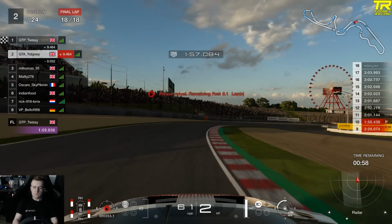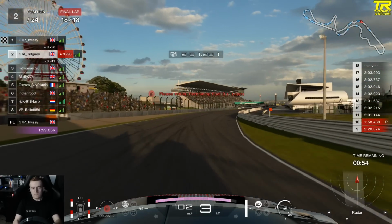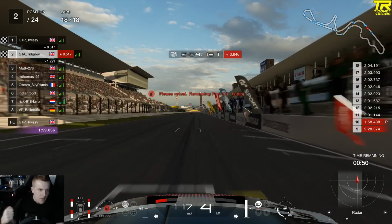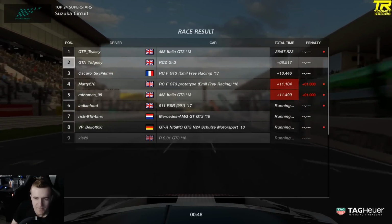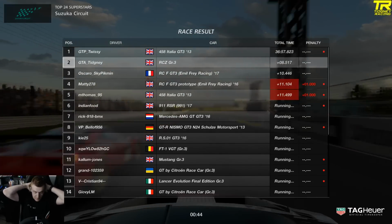So I'm in a Ferrari sandwich at this point. But even so, through the last corner we go, and we head towards the line. 0.1 lap of fuel remaining. We get 2nd position. How about that for a result? I was well happy with that. 6th to 2nd in not the greatest car, but we've managed to put it up there.